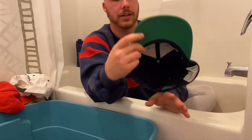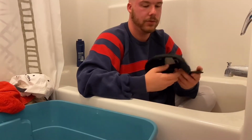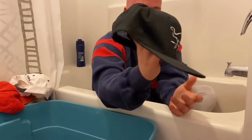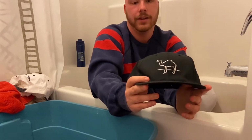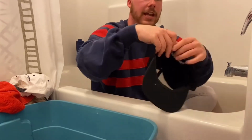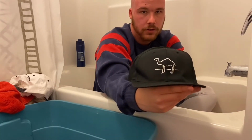Boom. It's almost like an accordion type script. The less impactful, more subtle Camel, the black and gray. I actually found the shirt, which was probably a bootleg at the time, a pocket tee, and I sold it. And so now we have the hat version, and I'm pretty sure this is actually Camel. I know that for sure just because of the tag.